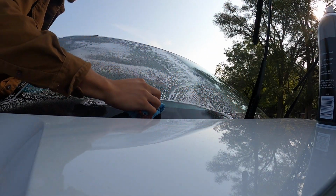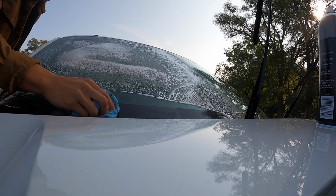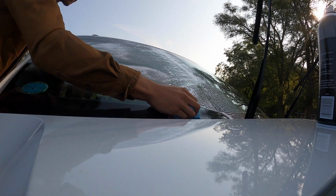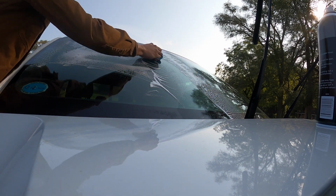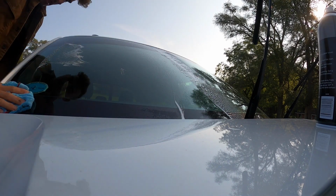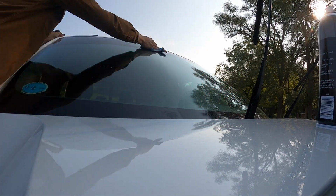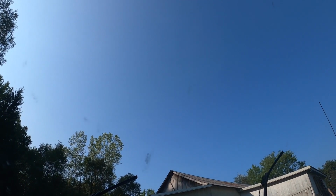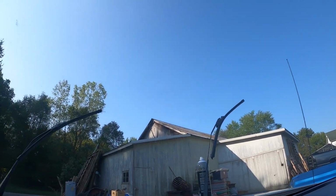Now here, we're not going for a streak-free shine and finish. We just want to get all of the dirt off of this thing. And then we can go back with a fresher microfiber after the truck has been washed and get it that showroom shine. But for now, we just got to get the bugs off. Now let's bring it inside. I don't know if you're able to see all of this on the windshield versus the lack of any contaminants here, but this worked wonders.